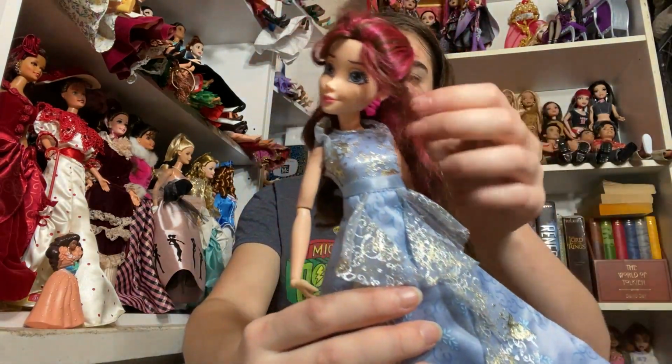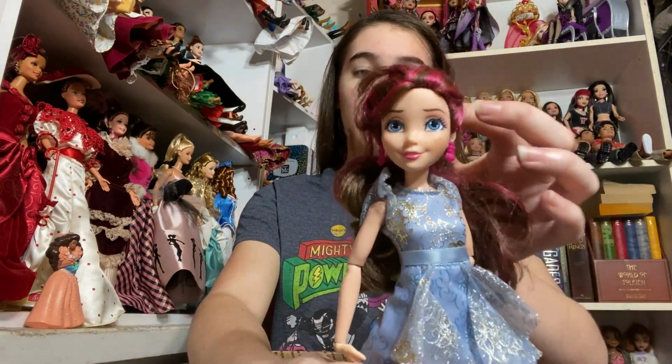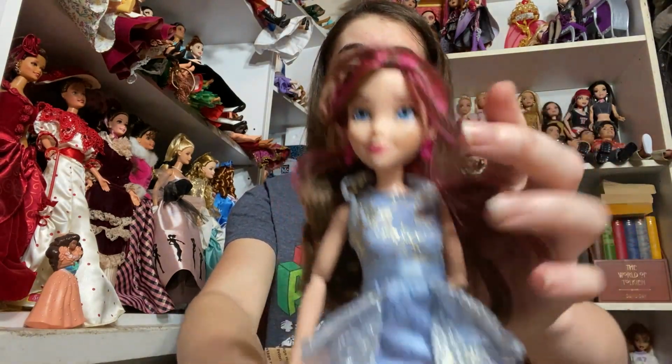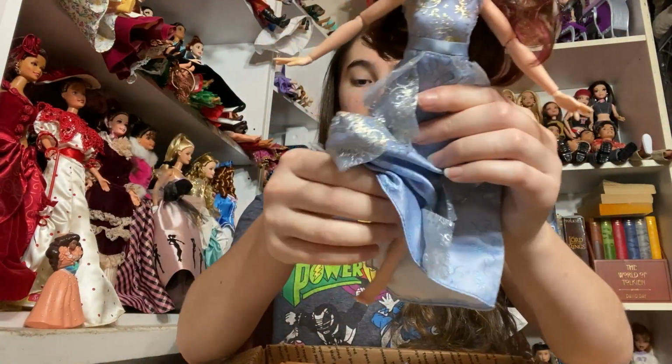It's this gorgeous lavender ball gown. She's so, so beautiful. She's one of my favorite Disney Descendants characters. She's got really crazy hair though, but that's okay. I can flat iron it. It's not that big of a deal. But she is very, very pretty, and she's got all of her limbs, as you can see, and her dress is in really great shape.